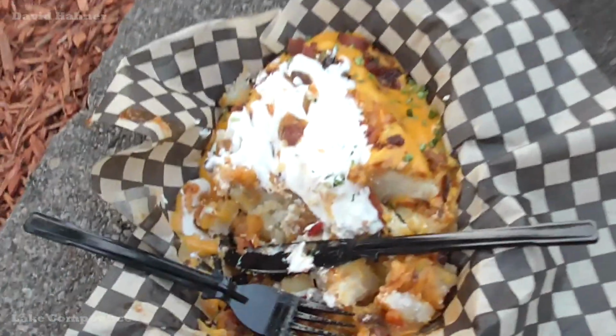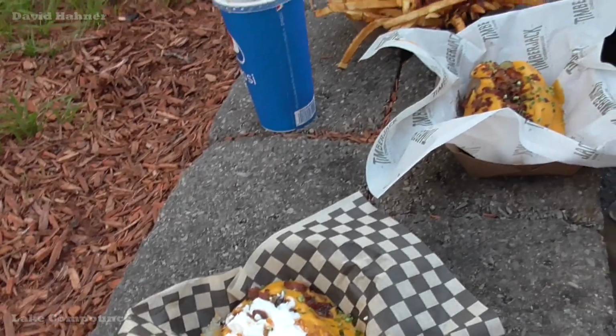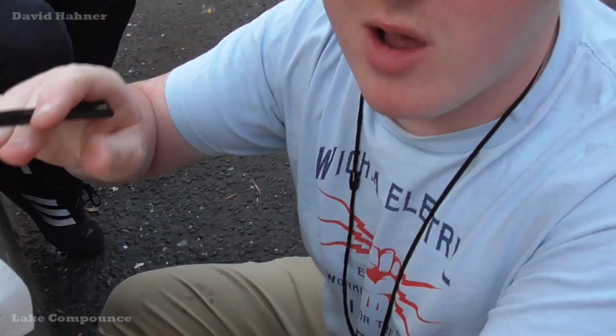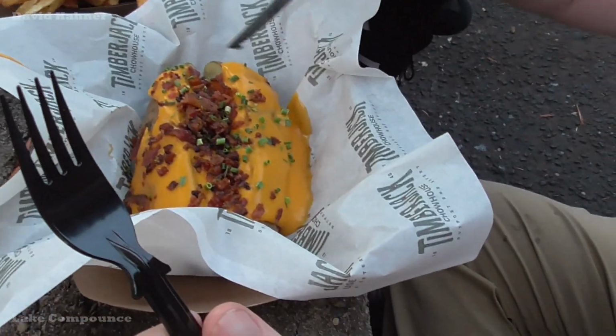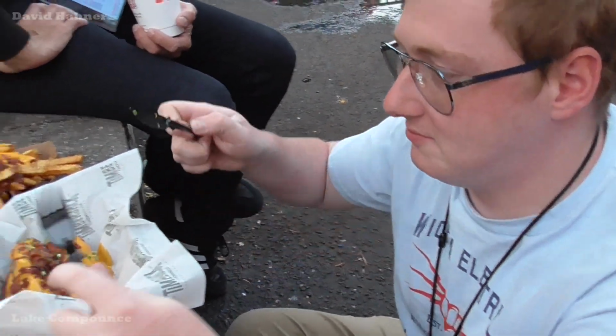My baked potato is excellent as well. The chili really makes it. I did a custom baked potato. It's not advertised out there, but you can do a custom, and it's available. I have a custom cheese, bacon, and chives potato. Okay. Enjoy.